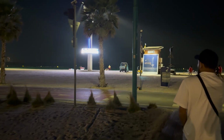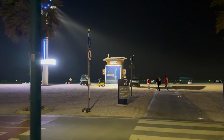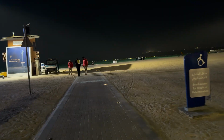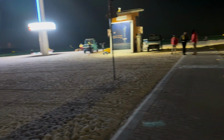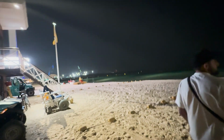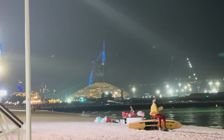I was surprised. We went to Kite Beach. It's a night swimming beach, 24/7, so you can see the lights, and the night guard is on site. They have a lifeguard, and accessibility. There are proper lights, and people are still there. We were there around 10 to 11 p.m. We walked on it. This is one of the most expensive real estate areas here, because you have the first 7-star hotel, which I can see from here. Still the energy was there.